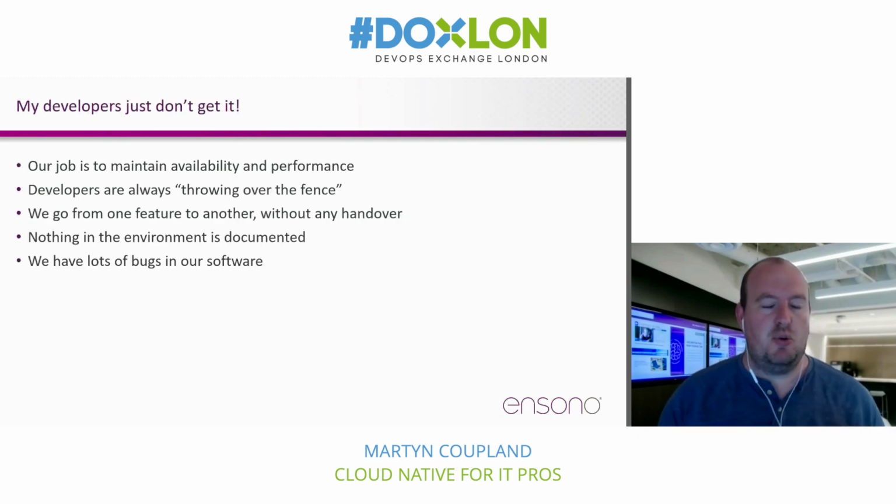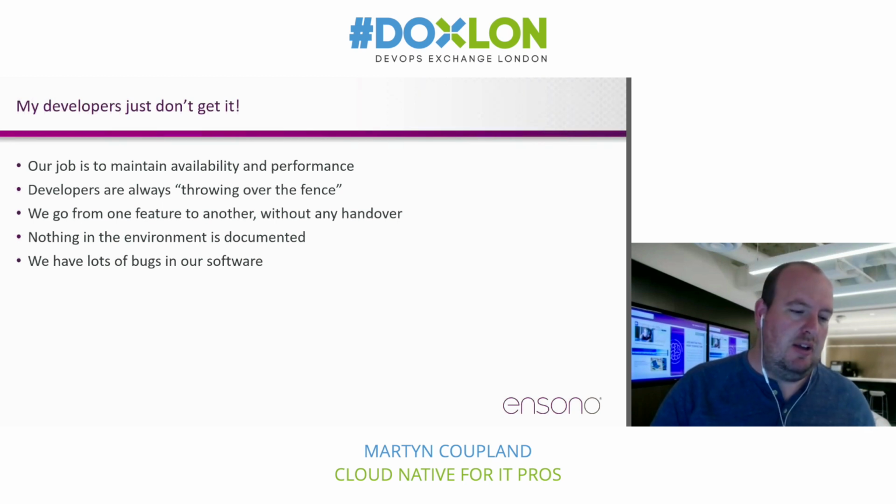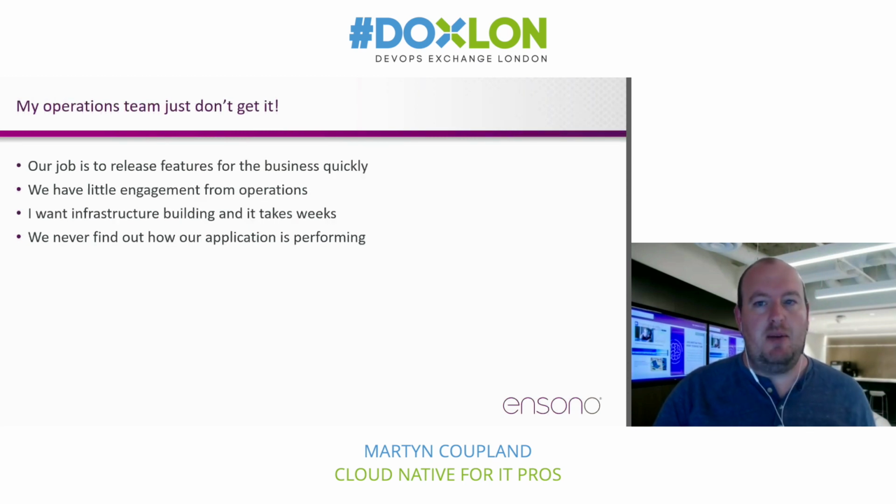So some of the things you quite often hear operations teams say: my developers don't get it. They don't understand that their job is to maintain availability and performance. They think developers throw things over the fence. They go from developing one feature to another really quickly without any handover. There's no documentation, and there's a lot of bugs. Now, those are inherently related, although operations feel the pain of those problems. That comes about because the processes are not right. It means that the teams are not interacting properly. And ultimately, this is how we've come to have DevOps as a notion that a lot of organizations fall into today.